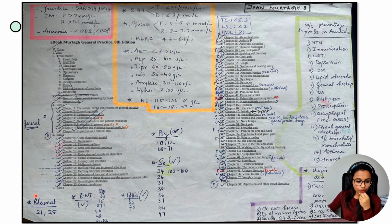Okay. So what I did was like this. For example, see, the topic numbers are not complete. There are still more topics. I made a heading of rheumatology. Chapter 21, chapter 25 would be rheumatology. So chapter 21 would be connective tissue disease and systemic vasculitis. So that was a rheumatology topic.